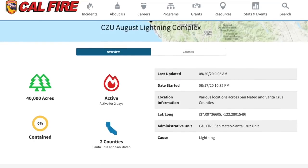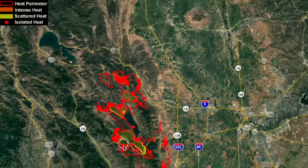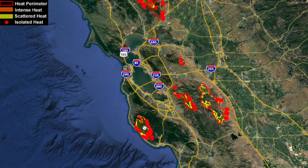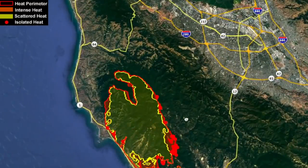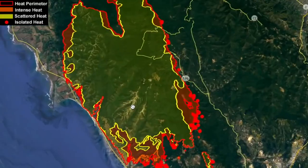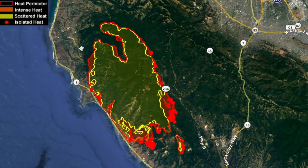So let's actually just take a look at what this has been doing in the last couple days, because you can see that map on PG&E's website doesn't really show that anything is going on here. So this is what the heat signature map is saying. I think that was the one little dot we had on the other map, but you can see this fire is extremely big and it's growing in size. Again, this isn't the confirmed fire perimeter, so if your house is in this area, don't panic yet. This is just what the satellite is picking up based on heat and heat intensity.